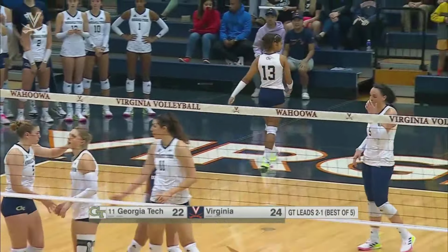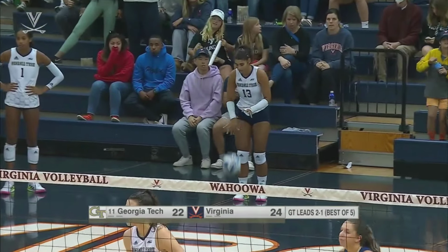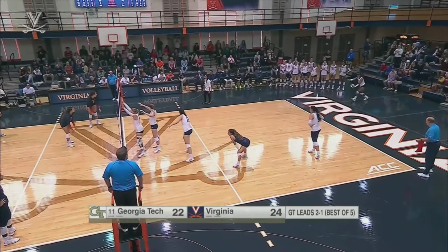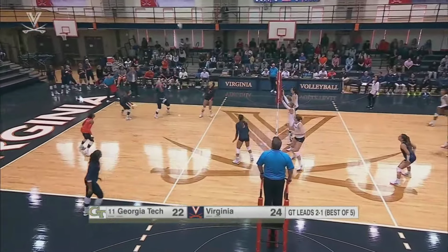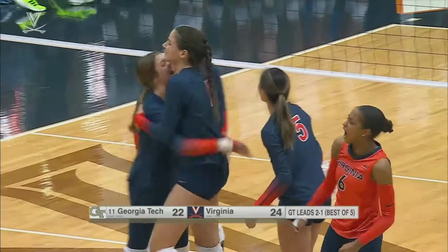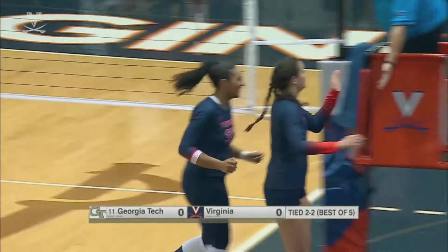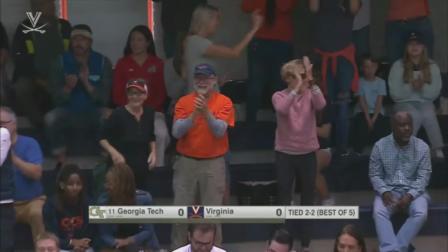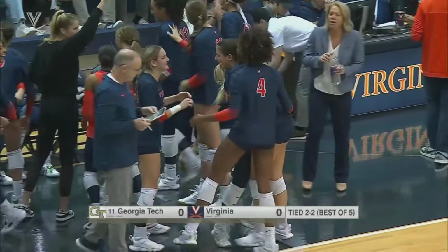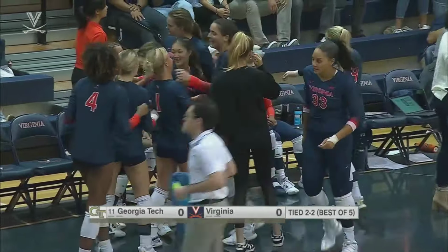Larissa Mendez with another kill. And here comes Eloise Suarez for the serve. Borum with a clean receive and a slam down for the set. Virginia sends it to set number 5 with the number 11 ranked Georgia Tech Yellow Jackets. Two-2 the score. We go to 15 in set number 5, and this is going to be a fun one.